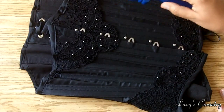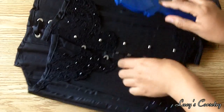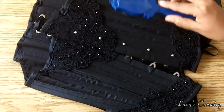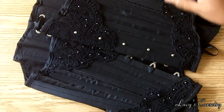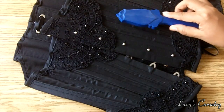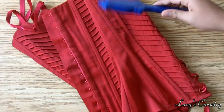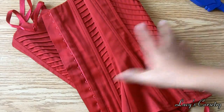But since steel is a ferrous material, when you put your magnet on the boning channel, you might be able to get a faint pull. And I don't know if you guys can see that the magnet is kind of pulling it up a little bit. So there is some attraction there. Conversely, if there is no pull at all, then chances are they're plastic bones, and that's no good in my opinion.